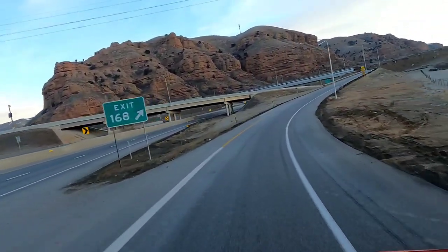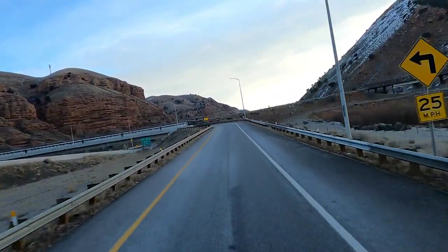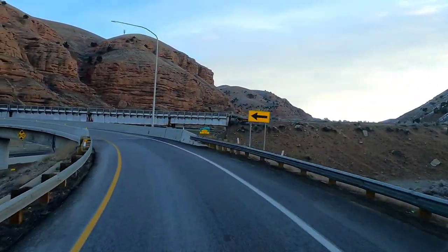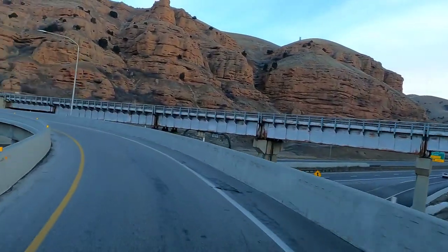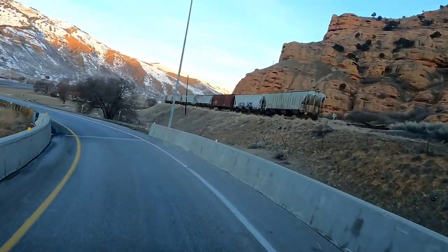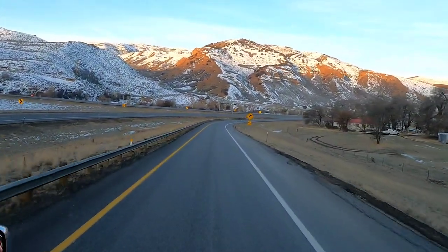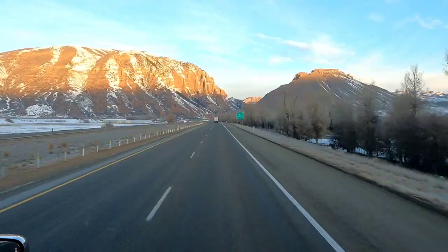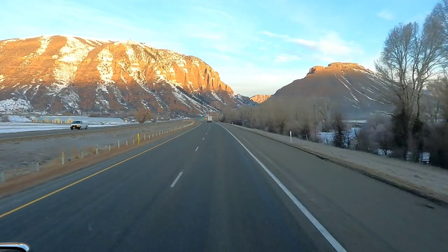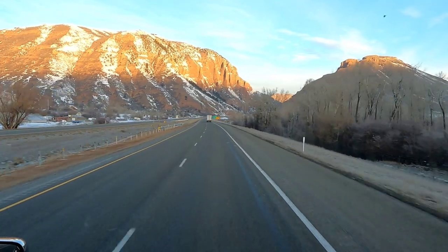We'll just head down 84 now, down Weber Canyon. Head down through there. Sun halfway down on the mountains with a little touch of snow on them. Look kind of pretty this morning.